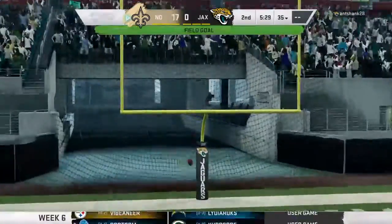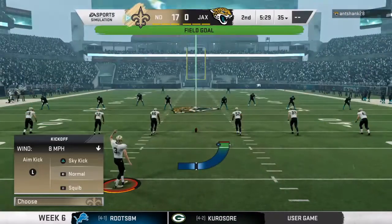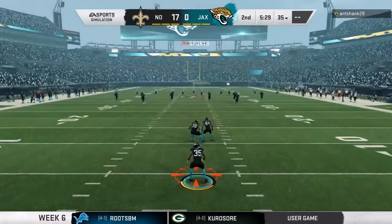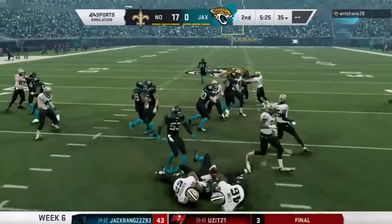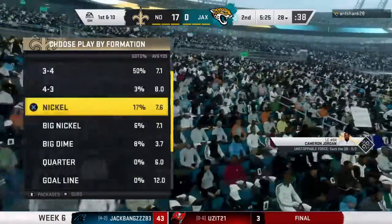The kick by Lutz is good. And the lead will grow. It's now 17-0. That drive took him inside the 10. Good job defensively to hold him to 3. Yeah, I like how you did that. Give a little tip of the cap to the stop troops there because they didn't give up a touchdown in that situation, right? Made them kick the field goal. And, yeah, points went against them, but that feels a whole lot better running off the field.